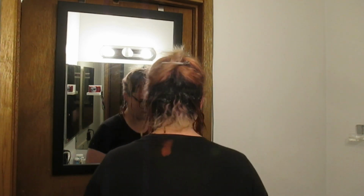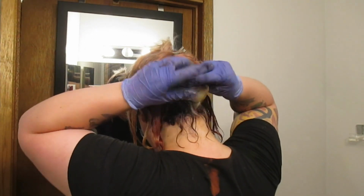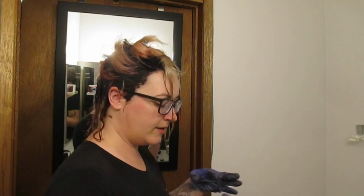I really should have put this color salt. I'm already over it. I'm over this whole idea. I feel like it would have been easier to just do an ombre. I gotta do something different.